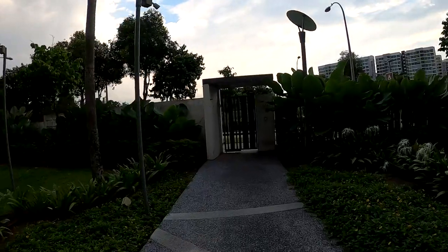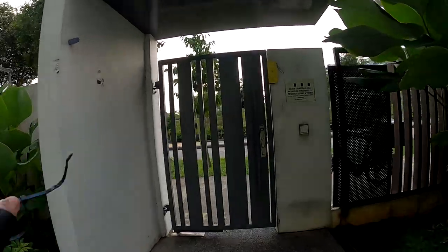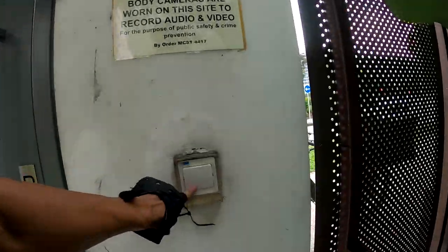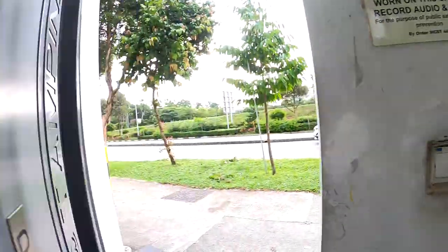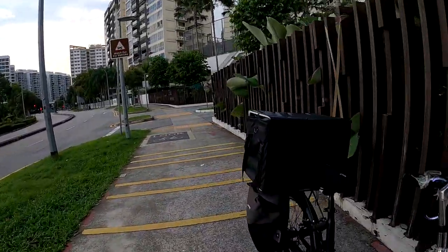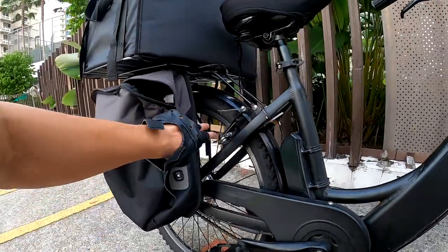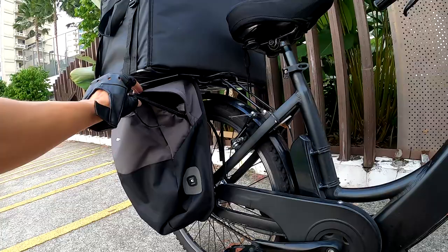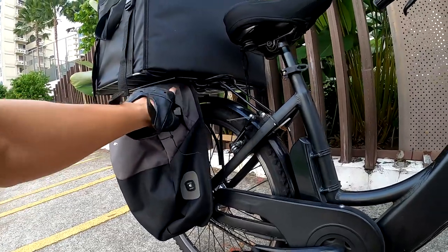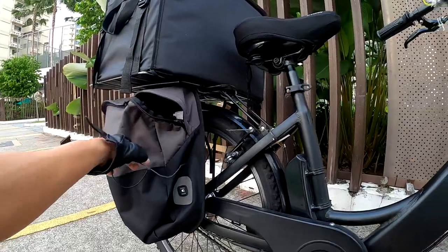The second requirement will be to turn on both Grab Mart and your usual Grab Food. Both of it has to be turned online. And here is my setup, the B-twin bag. I have not used any cable tie yet. It's a bit wobbly, so at the back of it, you guys can consider using cable tie to make it more secure. I also hope that it doesn't fall off.